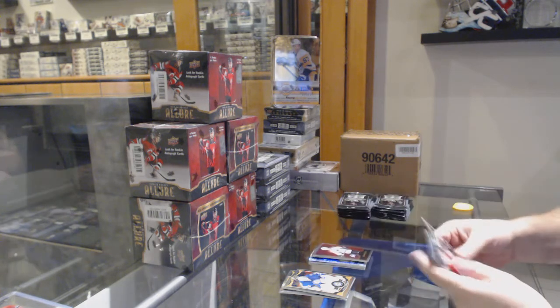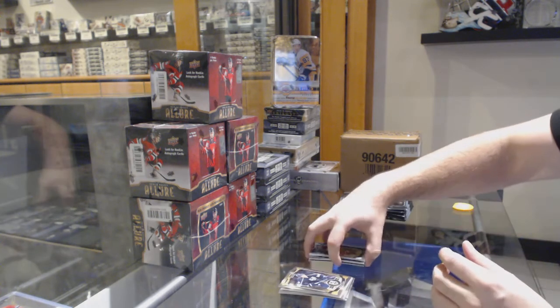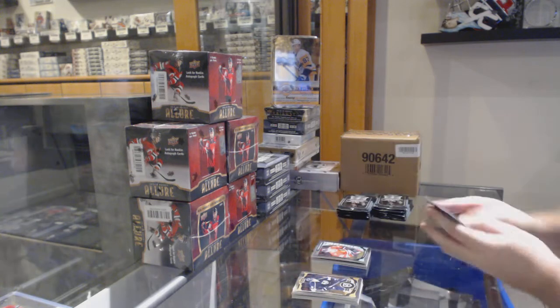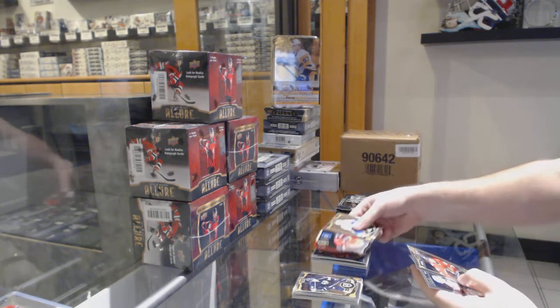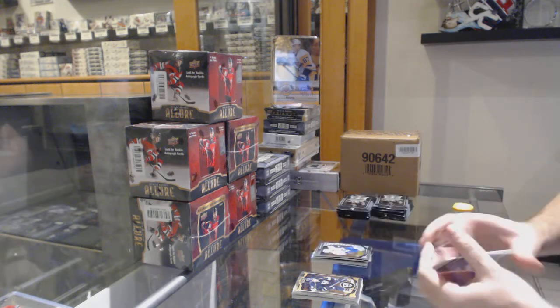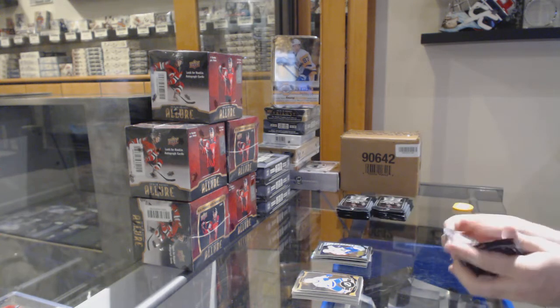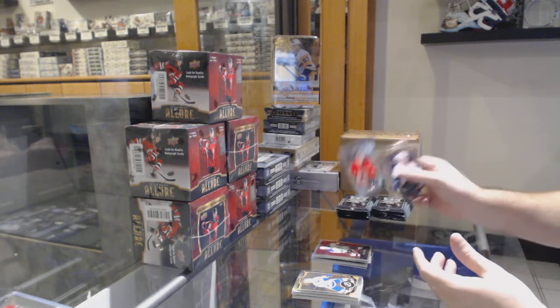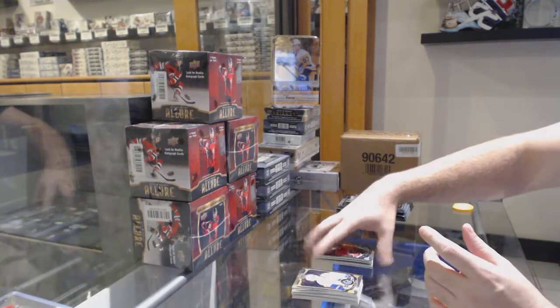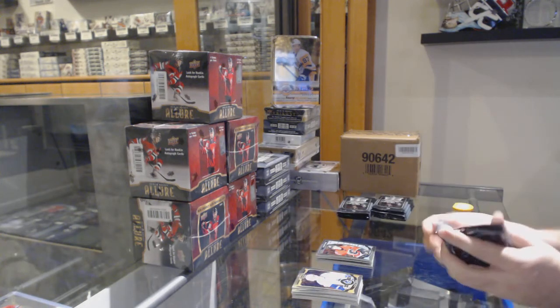We've got a retro of Ginla for the Colorado Avalanche. And a Panarin, marquee rookie for the Chicago Blackhawks. Team logos of Monahan for the Calgary Flames. Vertanen, marquee rookie for the Vancouver Canucks. Retro Blake for the LA Kings. Sam Bennett, marquee rookie for the Calgary Flames.